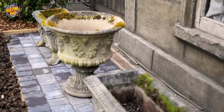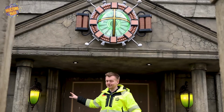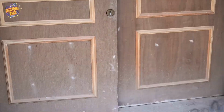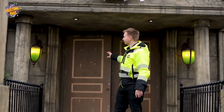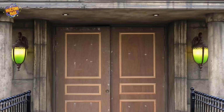And finally, the last thing we have to show you is this stunning bit of theming that we've got up here, and also the two lights which are now all powered on, and this is the entrance to Ghostly Manor. Still got some work to do on the doors here, but they will be themed in of course as well, and this looks brilliant. As you walk through from the queue line, you see this, you go into the manor, start your experience in the pre-show areas. Really, really excited about this.